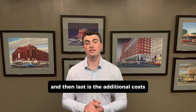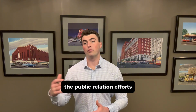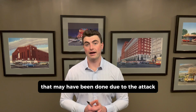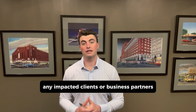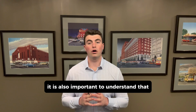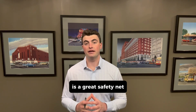And then last is the additional cost. This includes things like legal fees, the public relation efforts to manage any reputational damage that may have been done due to the attack, and also the cost of notifying any impacted clients or business partners, which can also be a very expensive cost.